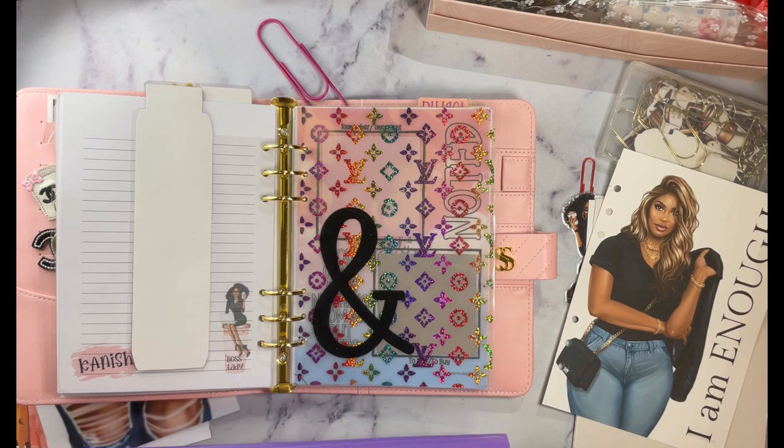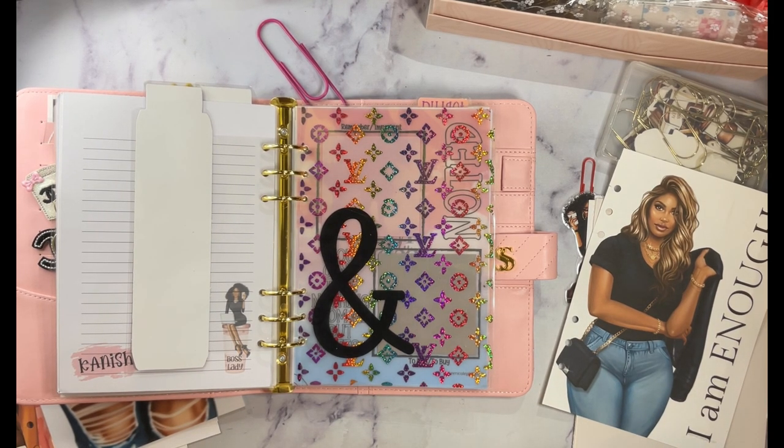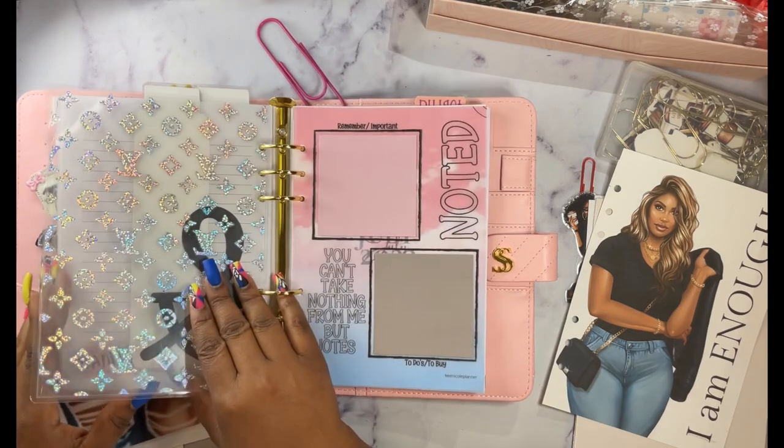Some more. Oh my, I am so sad right now. Okay, hold on. I don't know what I did with them. I had a whole pack of them, and oh my god. Okay, I'll just worry about that later.